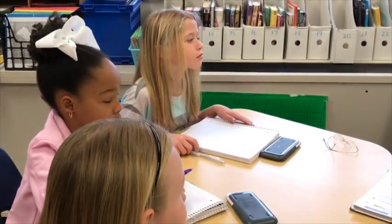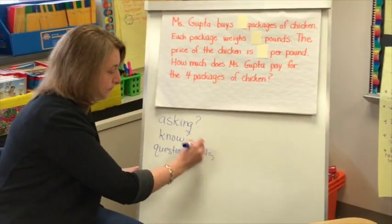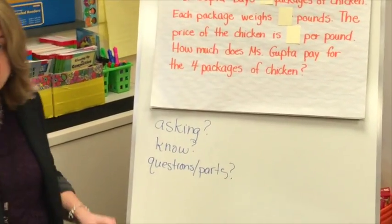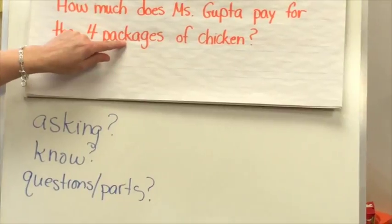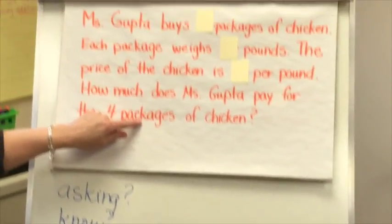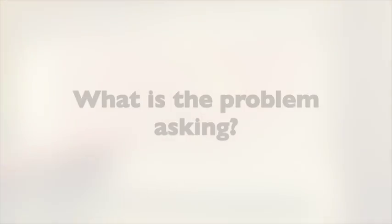Abigail? How many parts am I thinking? How many parts, or questions, are in the problem? Because is it possible that when I have to figure out this one answer, I may not know all the information or may have to do something else to get all that information? Would you guys agree?